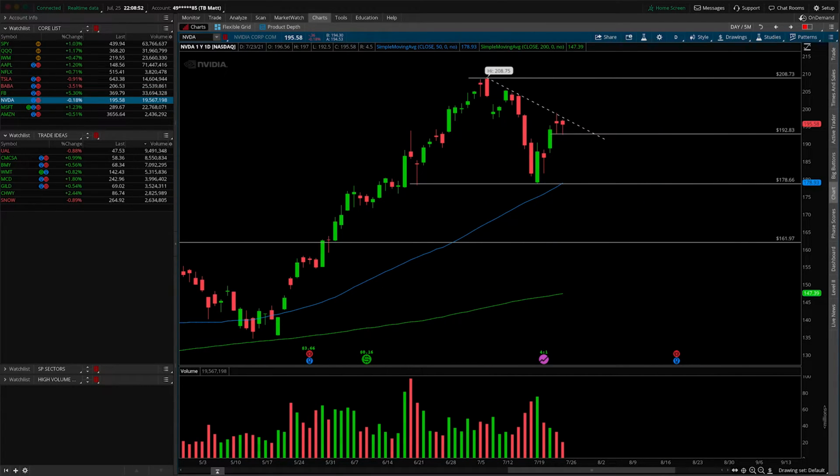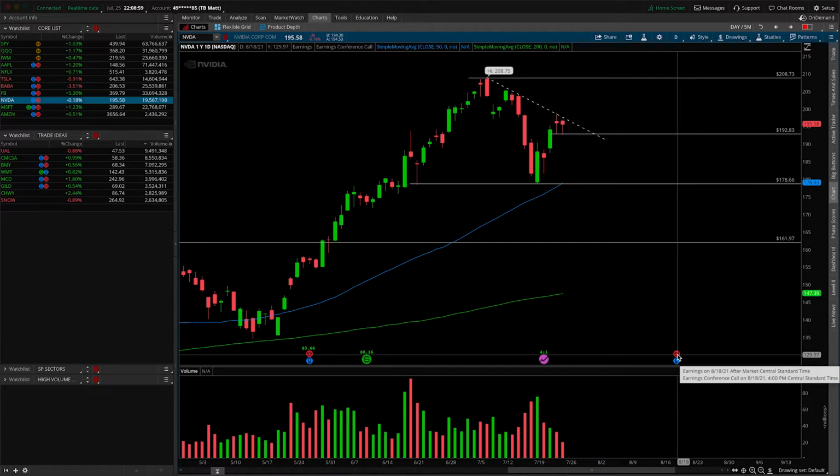So NVIDIA, the bearish reaction came before the split, and now we're starting to rebound after the split. So that to me is fairly interesting. Earnings are a little further out, so not as big of a concern.